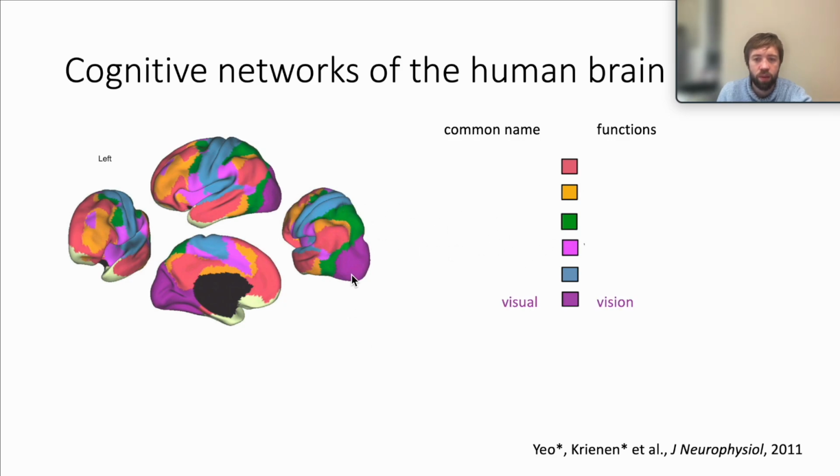In purple, we have the visual network, whose function, unsurprisingly, is for all things vision. In blue, the somatomotor network, which is in charge of touch, movement, as well as hearing.